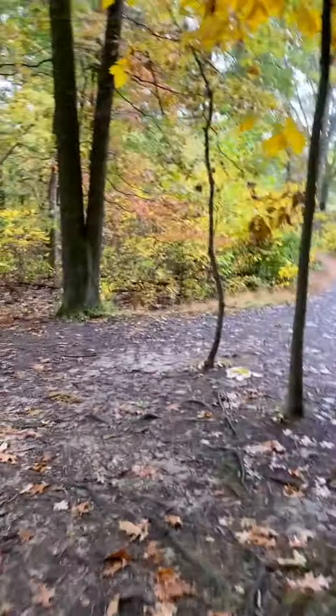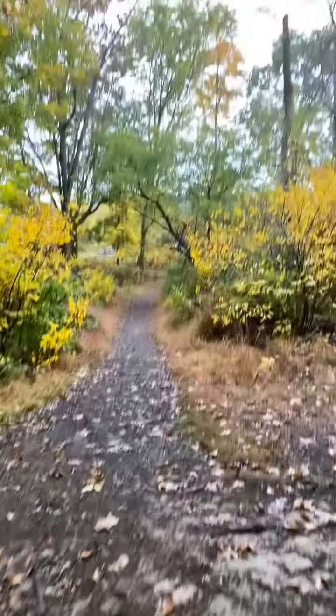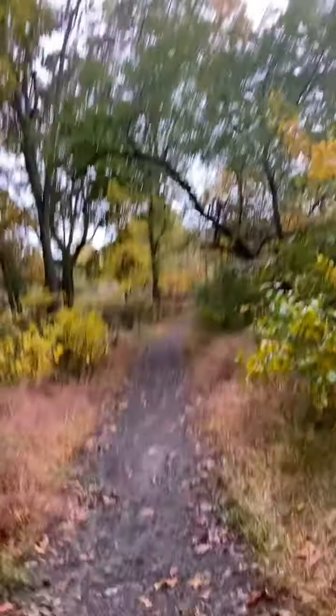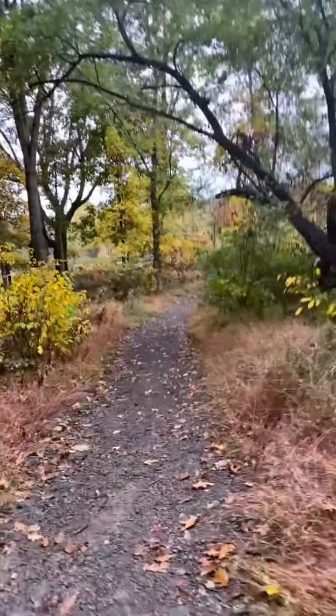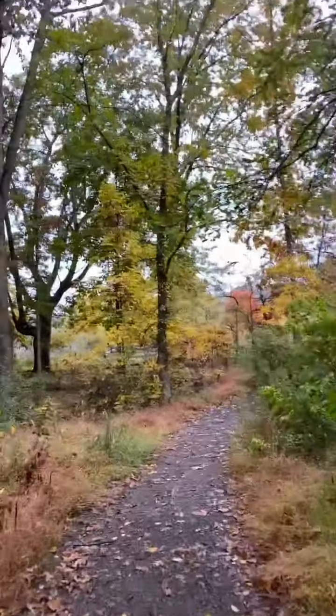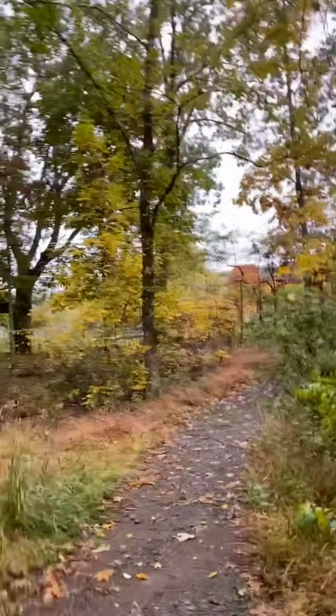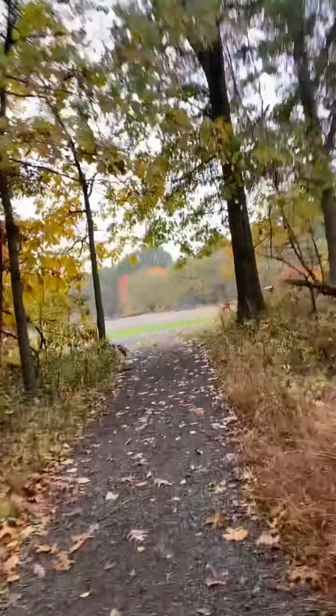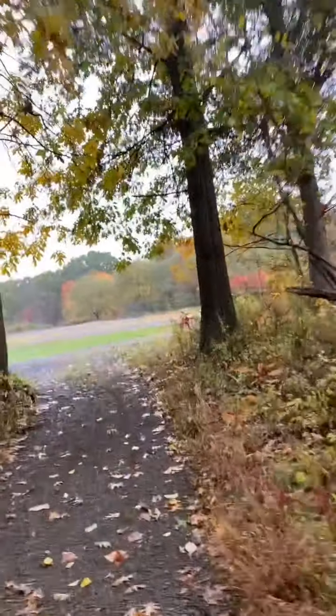Hole number 7. I'm gonna guess it's down this path. And let's see what this lovely course has in store for us for hole number 7. This is a beautiful day. It's overcast in the 60s. A little bit of a mist at times, but not anything unbearable. Oh, it looks like pretty wide open here. Be interesting to see what the hole looks like.